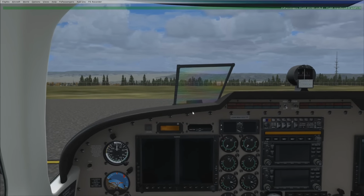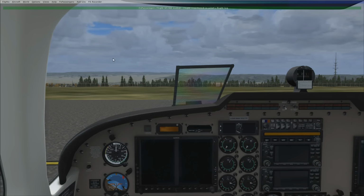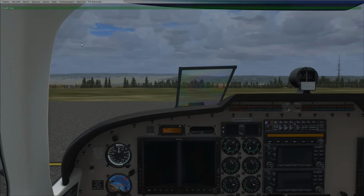I wish there was a better way to select aircraft, like an air hauler. I can't do it because I'd have to load up another aircraft and show you. Actually, I'll go ahead and edit that out. So let me edit. I'll do my landing and be right back, and we'll see if we can buy a plane. I'm betting probably can't, but we'll check it out.